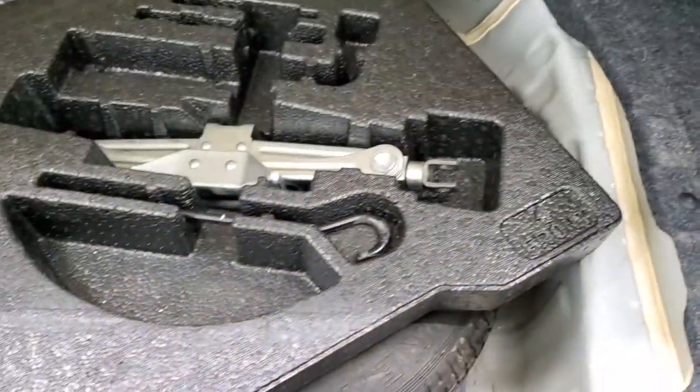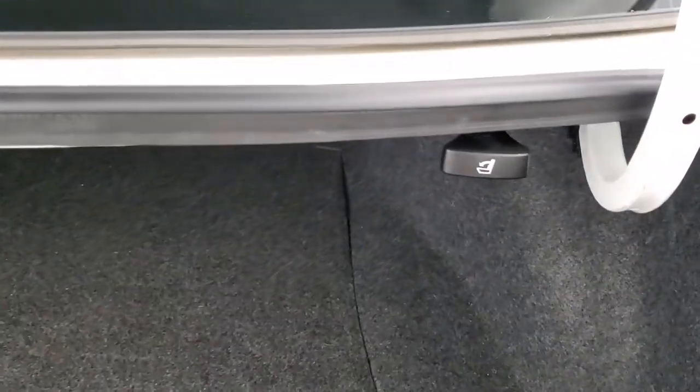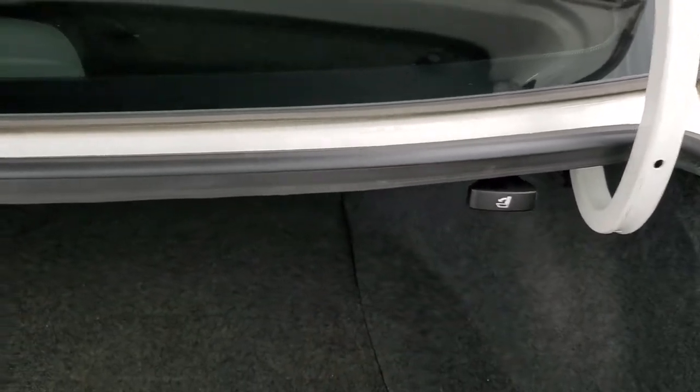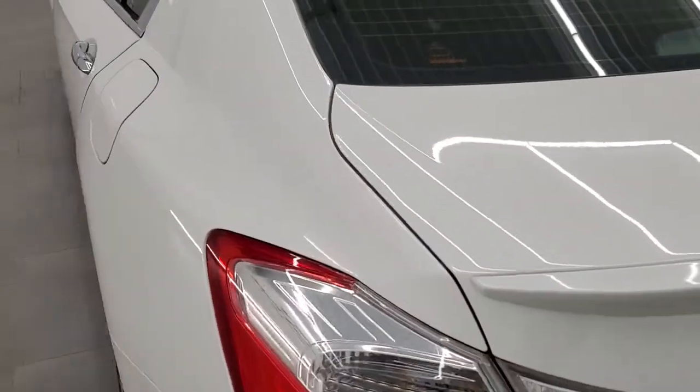Back storage area is very nice and clean, and you do get the spare tire and jack tools back here. The back seats do fold down. You do need two hands for that to work, to show you those seats folding down, but they do fold down to give you extra space if you're hauling stuff.